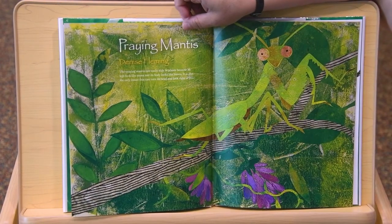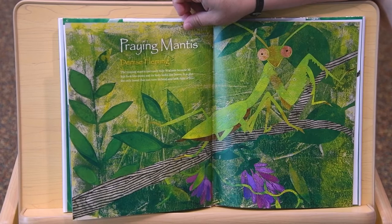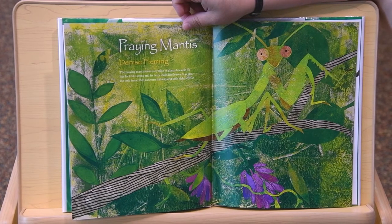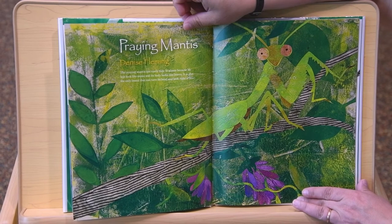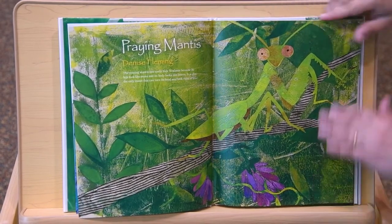Praying Mantis by Denise Fleming. The praying mantis can easily hide in plants because its legs look like stems and its body looks like leaves. And also the only insect that can turn its head and look right at you.